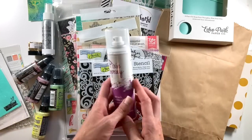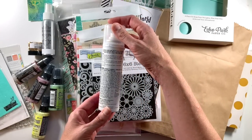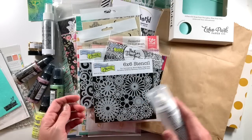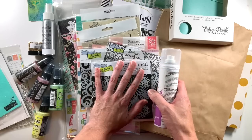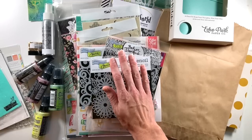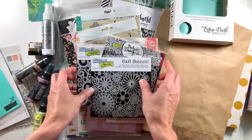And along the lines of stencils, I also picked up this Pixie Spray, and I watched the demonstration for this at the Craft Fancy booth. And this is used to keep your stencils in place. So you spray it lightly on your project, let it dry for 1 minute, and then stick the stencil down, and the stencil will stay in place while you work, and you can put ink or spray or whatever it is on top of the stencil, and it stays in place so that it doesn't shift and get messy.